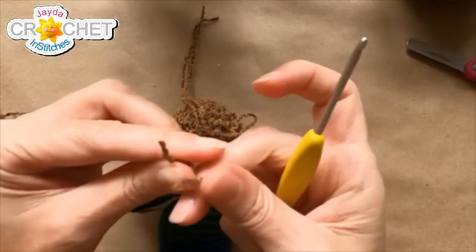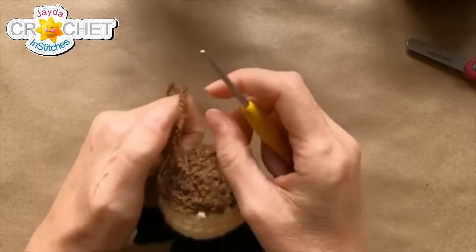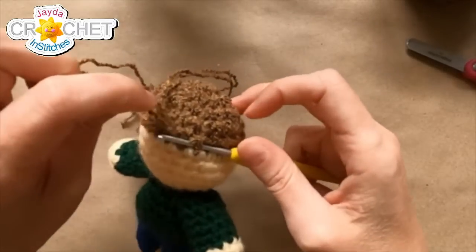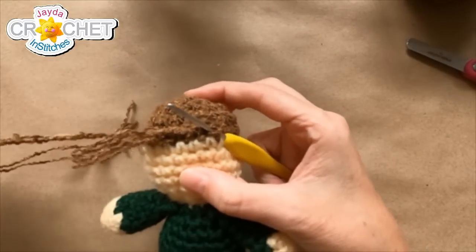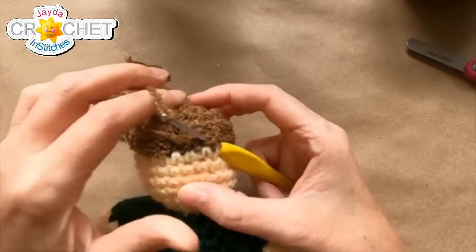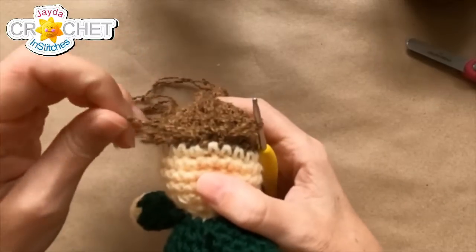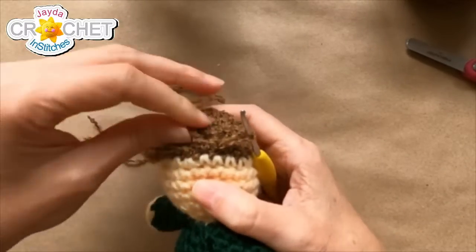fold it in half, go to the next stitch along the doll head. Here it is here. Get that loop that was left behind off the third length onto my hook. I can tighten it up a little bit. Take the new loop of the fourth length, pull it back through the previous loop, back through the hook, and then you pull tight on that previous length of yarn that locks it into place.